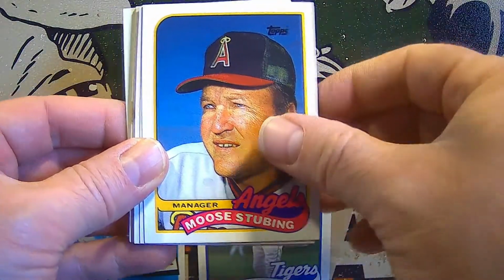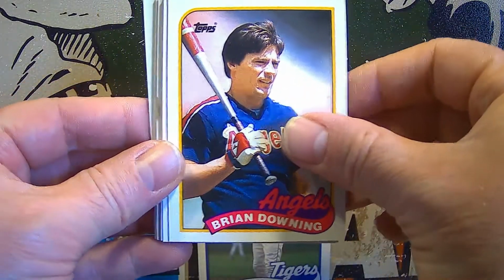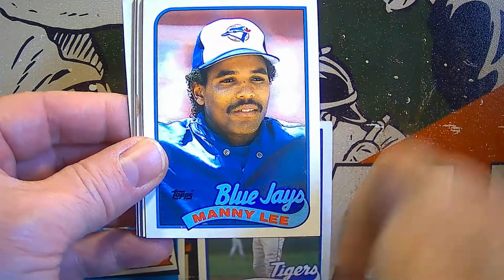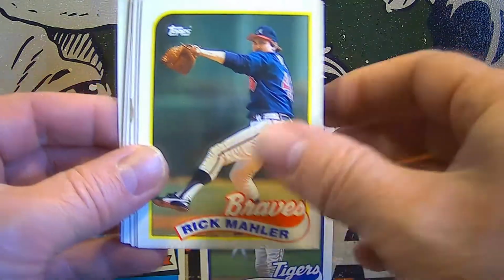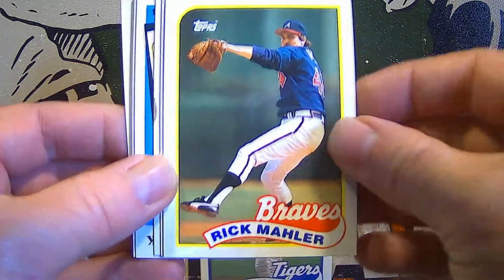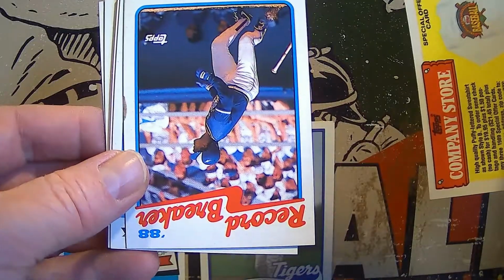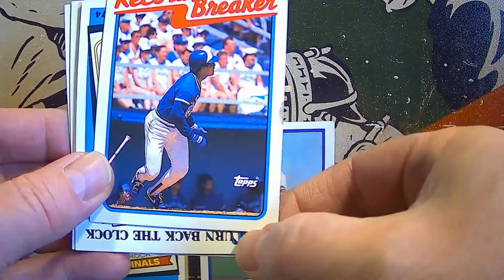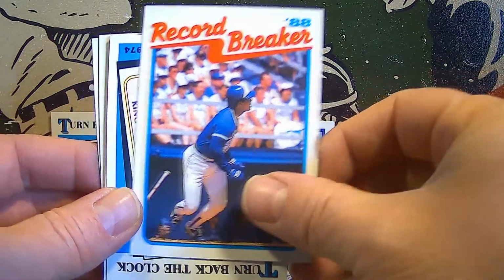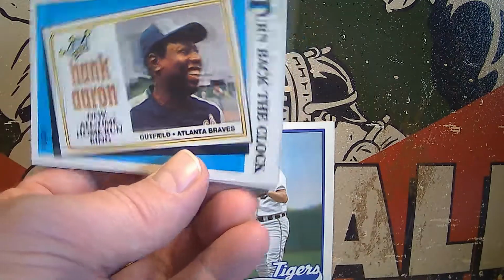Here's Moose Stubing. I was hoping we'd see a Goose Gossage, but we got a moose instead of a goose. Manny Lee and Frank Williams. Mailer. Got a damaged card coming up, unfortunately. It's going to be a record breaker card, with that scuffed edge on it there. Record breaker for George Bell. And a turn back the clock, Hank Aaron.